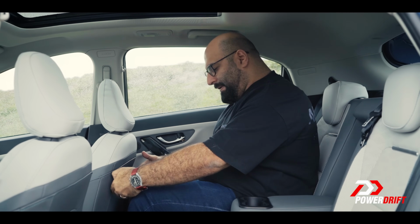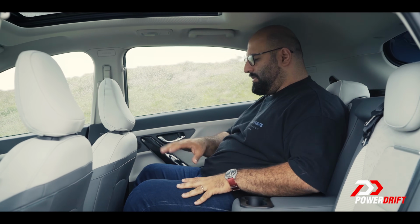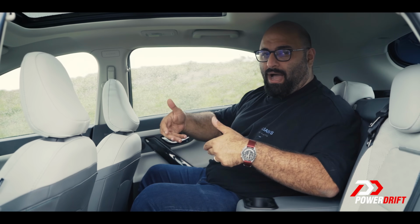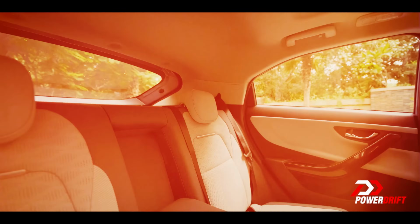Now there is enough leg space, so it's about 4.5, 5 fingers of leg space there, which is more than adequate. And you've got a little wiggle room on the bottom as well, because the floor is not super high as compared to some of the EVs where you sit really crouched down almost.